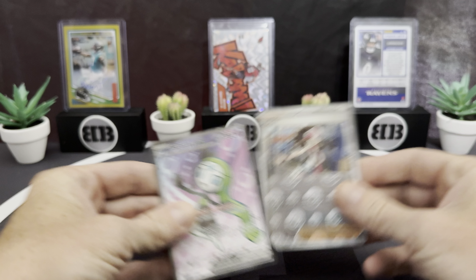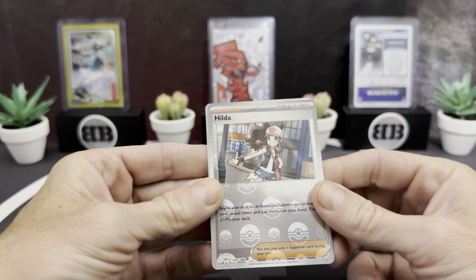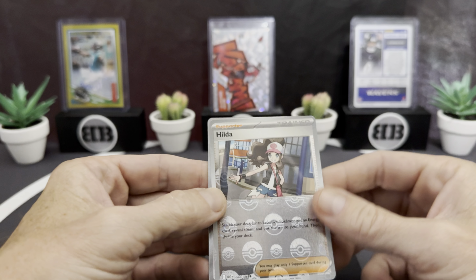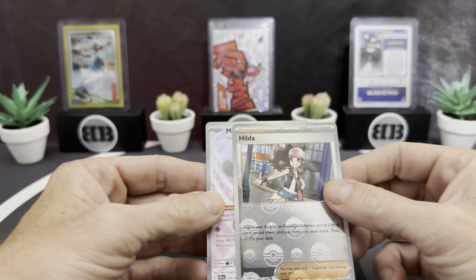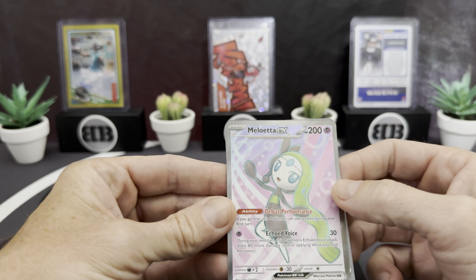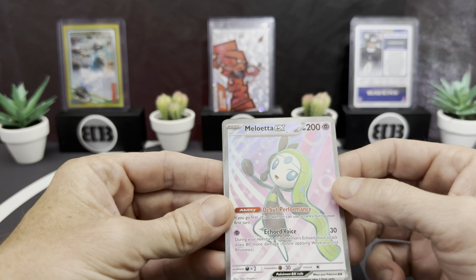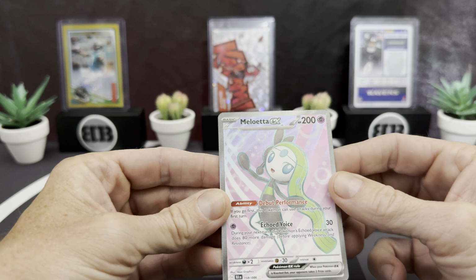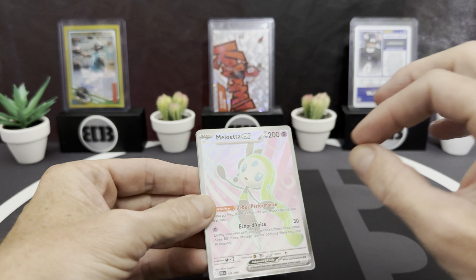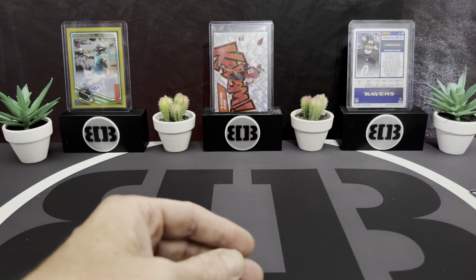Not a lot out of the White Flare. We got the Hilda Pokeball, which is a kind of cool card, don't get me wrong. And the winner today is going to be Meloetta EX, full art. And it's a pretty card like they all are. There are some really sharp looking cards like the ones I just showed you. This is a cool set. I like it. I like it a lot.